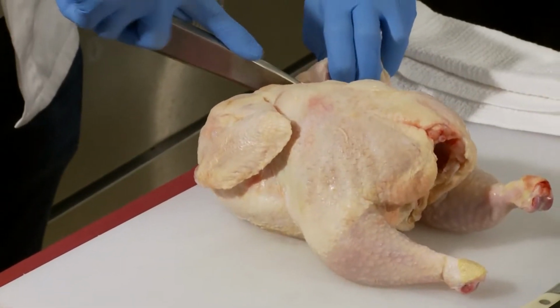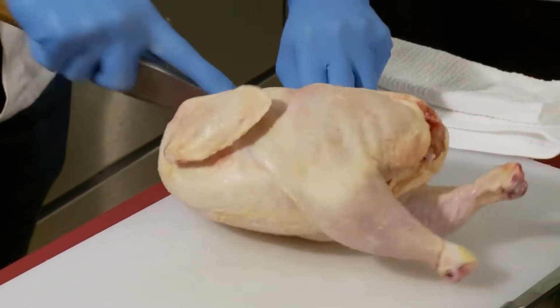But what we do is we break down the chicken into different parts to showcase the flavor and textures of each chicken. You're going to show us that, aren't you? Yes, we're going to do that. All right, so good.